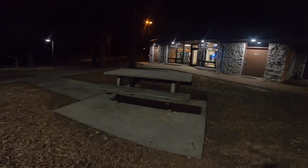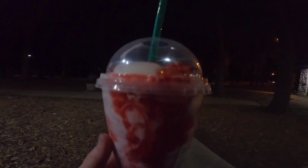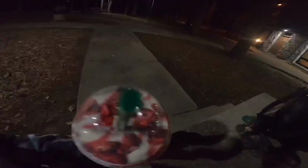Okay, so wonderful. I'm at a rest area now. It's a little after 8, and I ended up putting my hoodie back on because it is starting to get kind of cold again. So I ended up getting a Starbucks drink. I'm probably gonna drink this outside in the rest area real quick, so I don't have to drink it while I'm trying to drive on the highway. It's the strawberries.